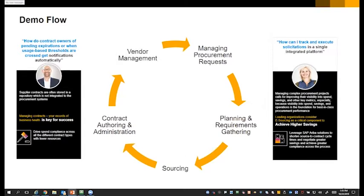I doubt we're going to have time. If we do at the end, I'd like to talk with you a little bit, maybe even show you a little bit about our vendor management capabilities with respect to self-service registration, qualification and certification of vendors. That's a huge value proposition and value driver for our customers today.